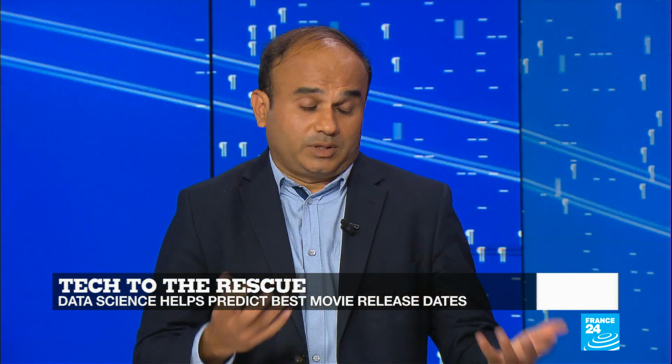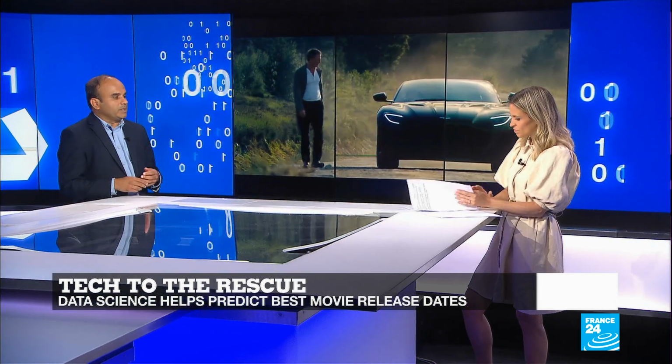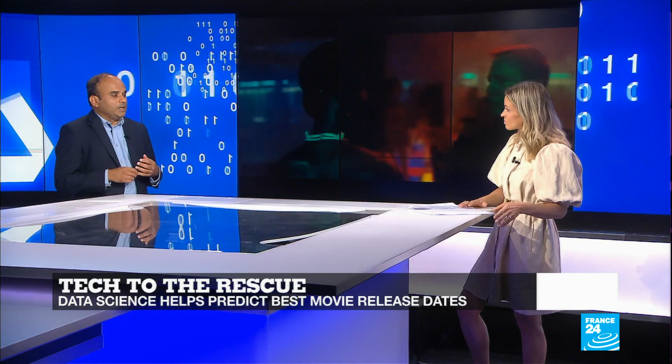And for this, data science comes in extremely handy. So there's a firm, for example, called Gower Street Analytics that is using data science to simulate box office numbers by taking into account different parameters like the cast of the film, the director, the content, and using these numbers, they are able to basically predict the best dates for movie releases.